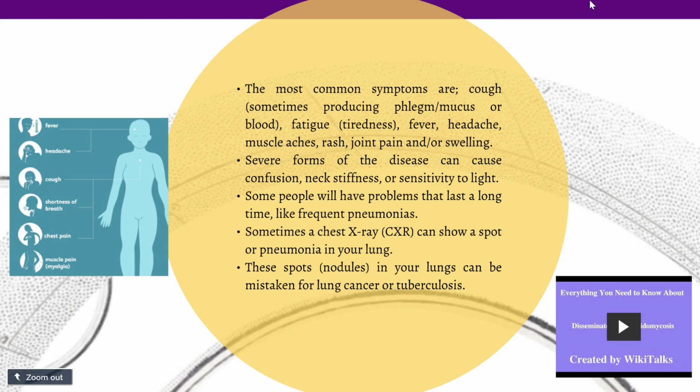Some people will have problems that last a long time, like frequent pneumonia. Sometimes a chest X-ray can show a spot or pneumonia in your lung. This spot, or nodule, in your lung can be mistaken for lung cancer or tuberculosis.